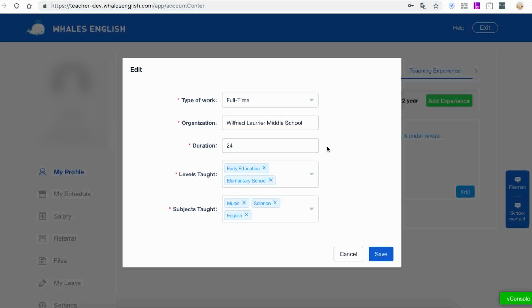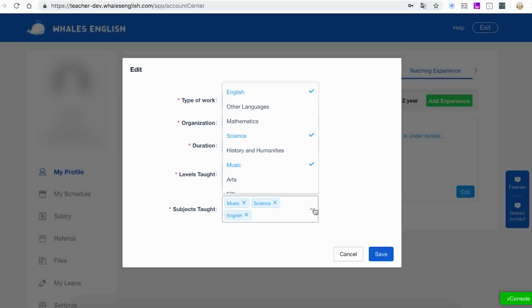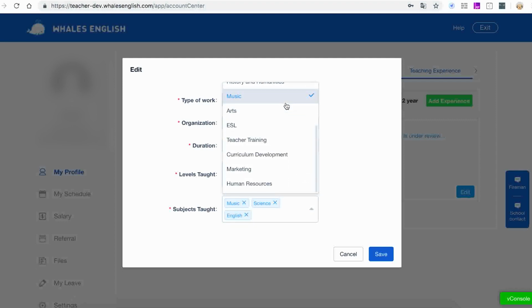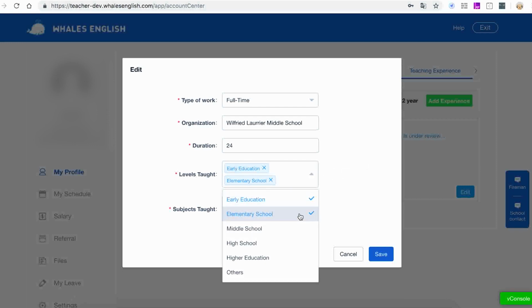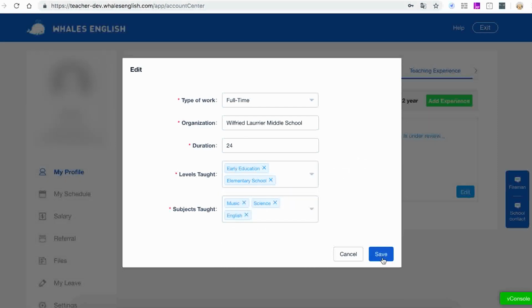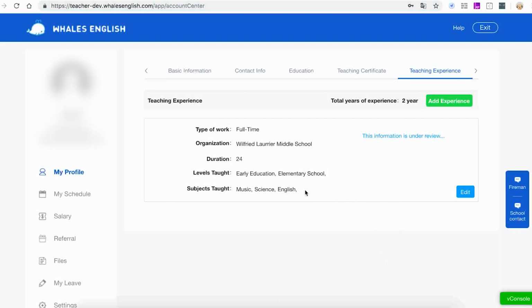Please note that any work experience conducted before the age of 18 will not be recognized. For example, if you're 23 years old, the maximum length of experience that you can have is 5 years. And then I can also select the subjects that I have taught. Here we can see we have a drop-down menu, everything that is relevant for Wales English. And then I can also choose the levels that I have taught. Then I click Save, and then it's saved.